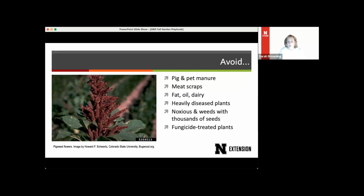And then fungicide treated plants. So if you've treated your lawn with a fungicide for some type of a leaf disease this fall, it would be best if you didn't put those leaf clippings in your compost pile, because fungi, decomposing fungi, are one of the active components of a compost pile, one of our decomposers. And those fungicides can have an effect on the decomposing fungi too, which would disrupt your compost pile.